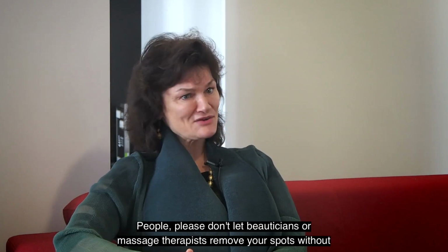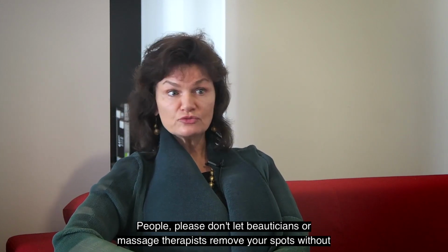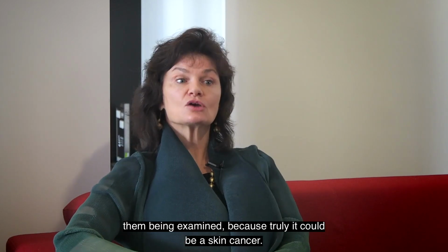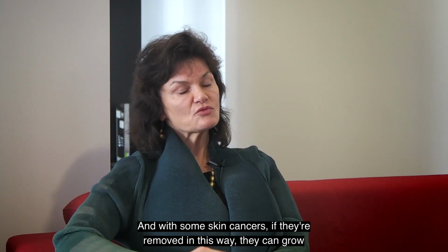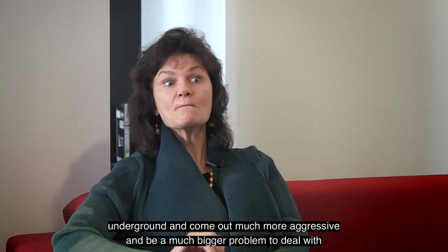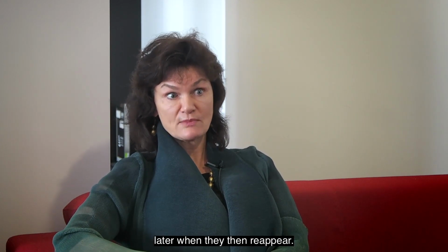People, please don't let beauticians or massage therapists remove your spots without them being examined, because truly it could be a skin cancer. And with some skin cancers, if they're removed in this way, they can grow underground and come out much more aggressive and be a much bigger problem to deal with later when they then reappear.